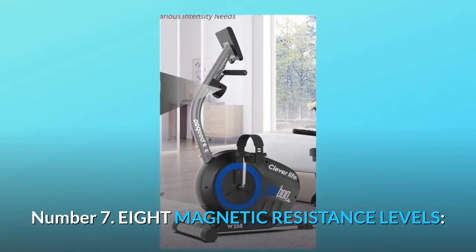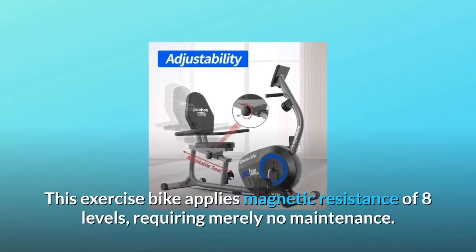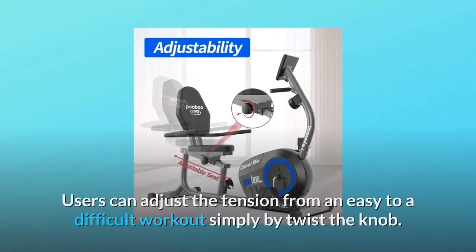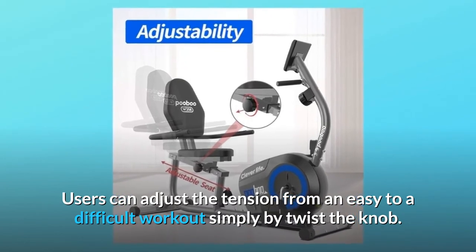Number 7. 8 magnetic resistance levels. This exercise bike applies magnetic resistance of 8 levels, requiring nearly no maintenance. Users can adjust the tension from an easy to a difficult workout simply by twisting the knob.